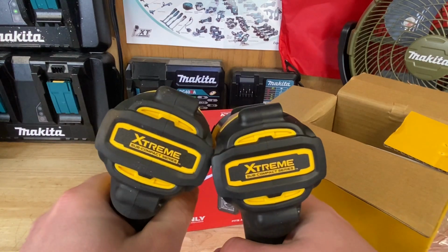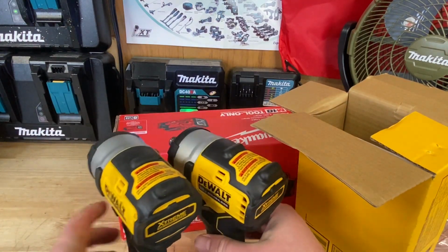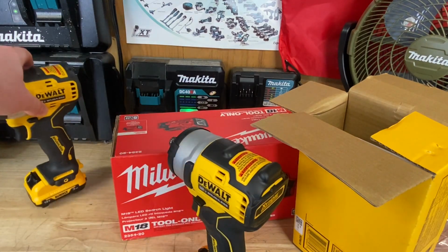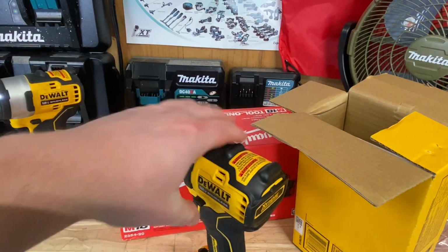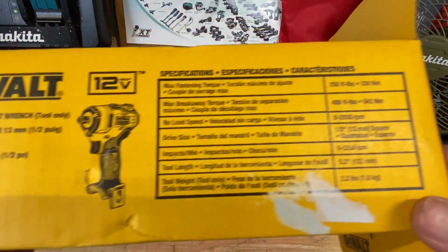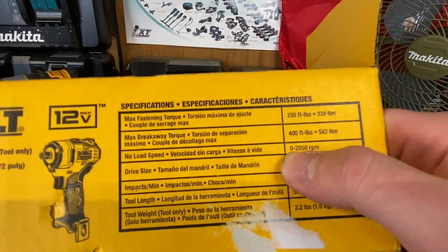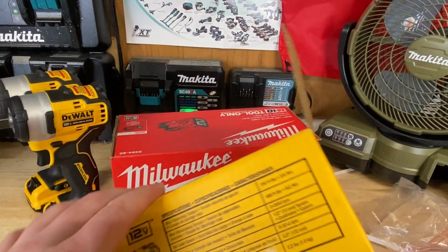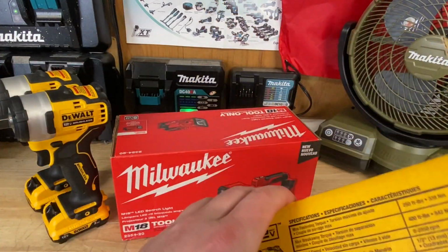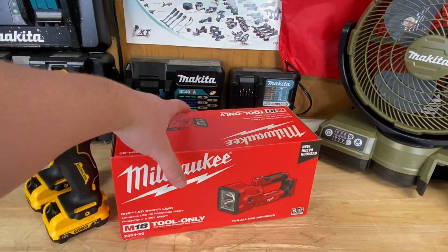I'm actually doing another go-kart build right now, so I really wanted another good 1/2-inch impact wrench that wasn't too bulky, but still had a good amount of power to it. And these DeWalt impacts from the 12-volt Extreme line are absolutely insane. They are 250 foot-pounds of fastening torque and 400 foot-pounds of breakaway torque. Such an awesome deal for pretty close to mid-torque power, which is pretty cool to see with these things.